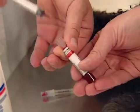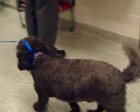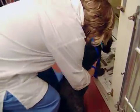Once the blood test results confirm Wojo's well enough for surgery, it's off to the operating table to have the mass under his front leg removed. Good boy.